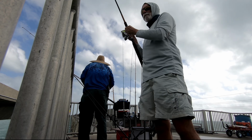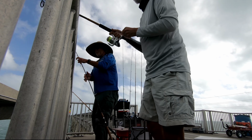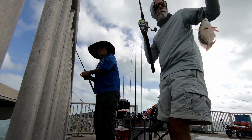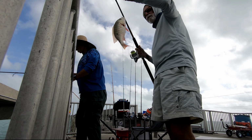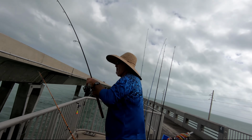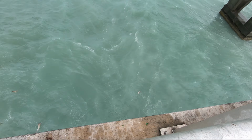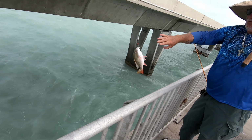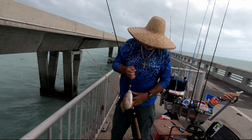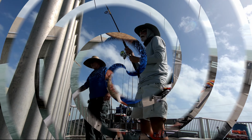As you have seen in this movie thus far, the mutton snapper bite was on fire this particular morning. At this first location, Julio and I caught at least 10 muttons, as evidenced by the videos that I had taken. I've speeded up some of these clips here just to keep the movie from being so long and also cut out some of the action.